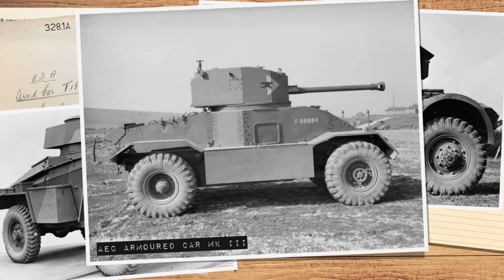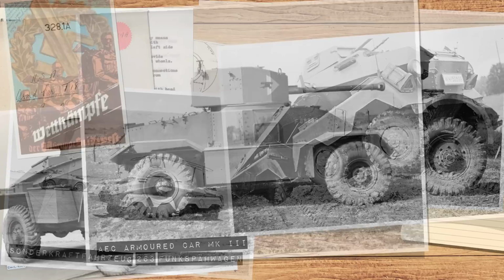Some of these vehicles over time would prove to be exceptionally good armoured cars, featuring very heavy armour and large caliber guns, or great mobility and reliability, and carried on into service decades after the war, while others would not. And as a general rule, most of these vehicles were now in a 4x4 layout.